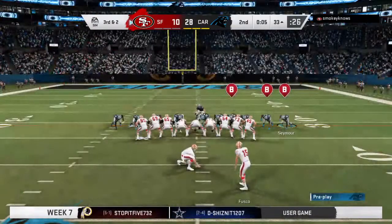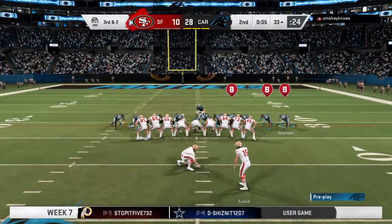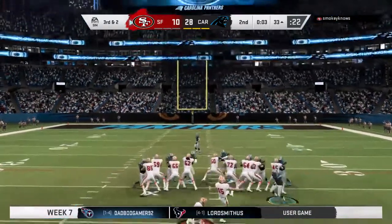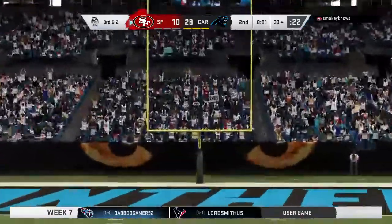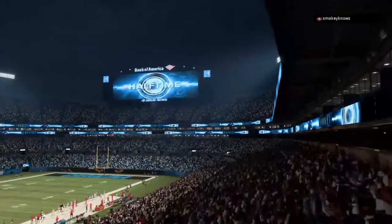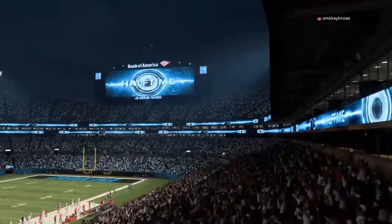So on 3rd now, the field goal unit will come out as they'll try to get 3 before half. From the right hash and call it an even 50 yards. And this one is right down the middle. So we reach halftime in what's been a fairly one-sided game so far.